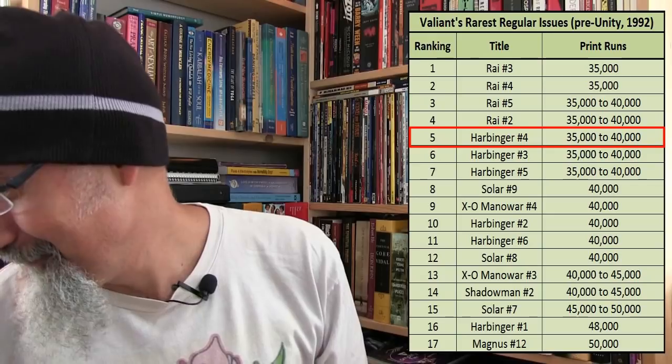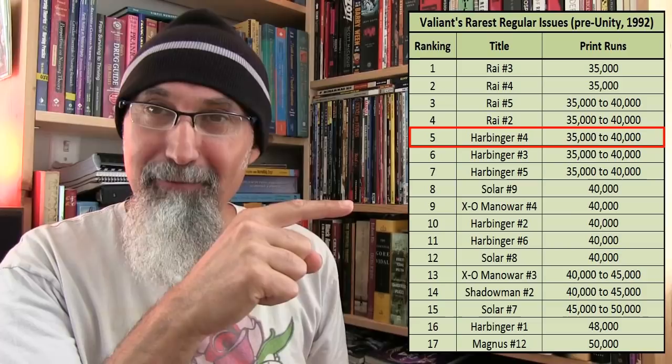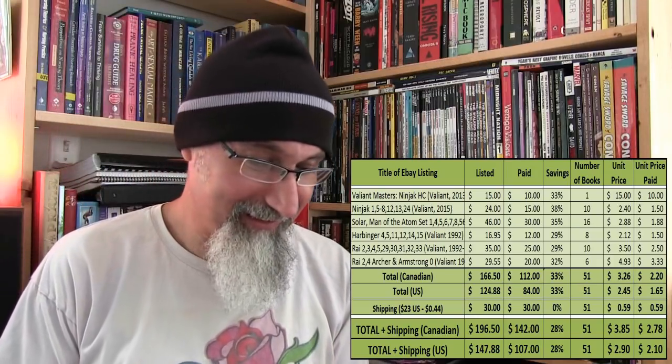By the way, since we have the rarest up here, in this lot we have a Harbinger number 4. And it has the coupon in it. I asked them before I bid on this, right? Harbinger number 4 is the 5th rarest pre-Unity Valiant, with 35 to 40,000 copies. As far as what this lot cost, oh my, oh my. This lot. Check this out.